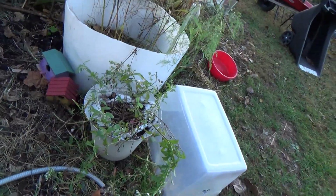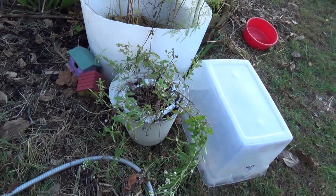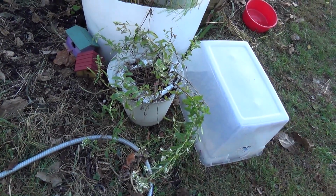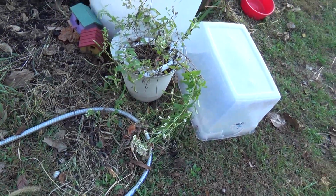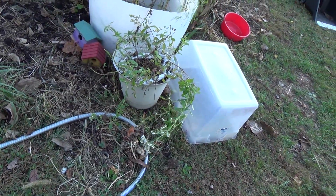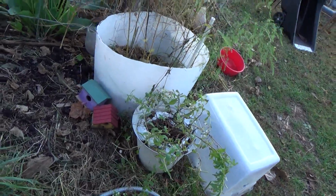And last year I made the mistake of, I've seen so many things that said to let the frost hit it and then harvest the leaves. I'm going to keep covering it and let it get colder on it and harvest the leaves and dry the leaves, but I'm not going to let the frost get to it.